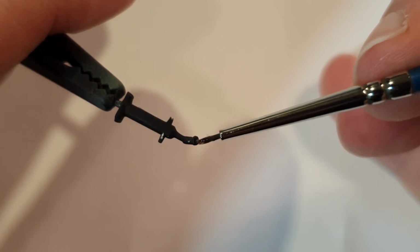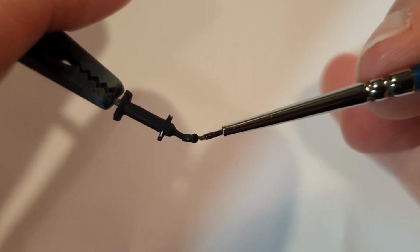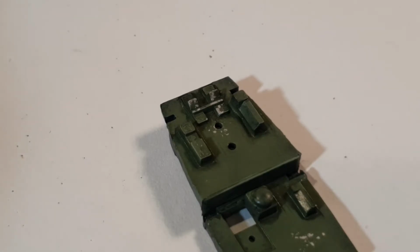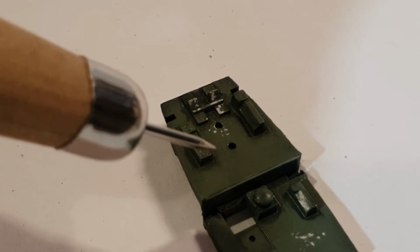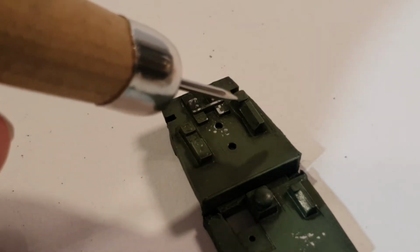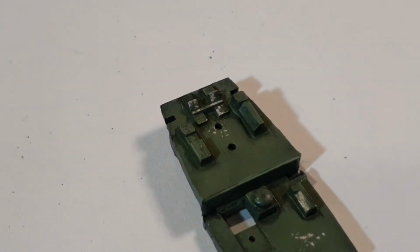And of course, we're not going to forget the reticle on the bomb sight. Unlike the dials that are on the instrument panel, these dials here are on a background of cockpit green. So what we're going to do to bring out the glass effect on those dials is we're going to paint them gloss black.